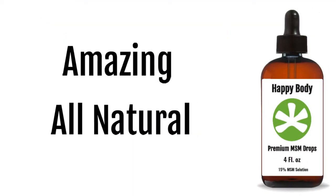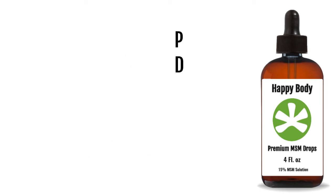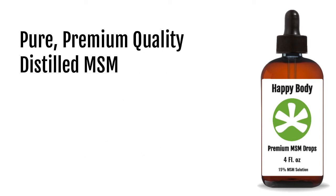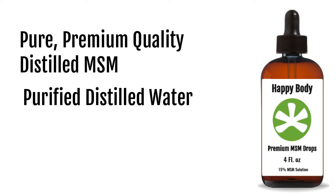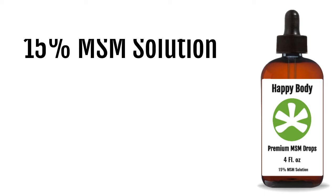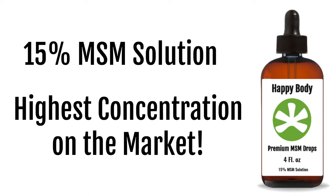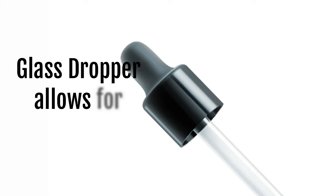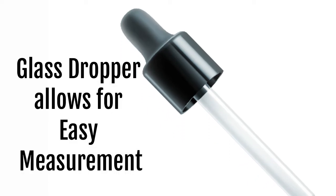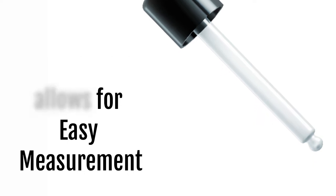This amazing all-natural product contains just 3 simple ingredients: pure premium quality distilled MSM, purified distilled water, and an all-natural sea salt stabilizer. These drops are a diluted solution of 15% MSM, which is easily the most MSM found in any MSM solution on the market today. The bottle comes equipped with a small glass dropper, so you can easily measure the amount of MSM drops you wish to add to whatever it is you're making.